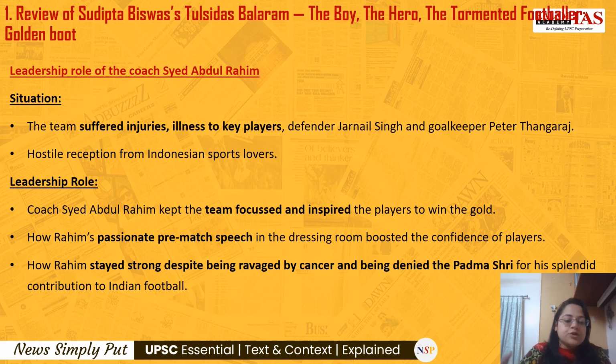And it also portrayed how Rahim's passionate pre-match speech in the dressing room boosted the confidence of the players. And again Rahim, how he stayed strong despite being ravaged by cancer and being denied the Padma Shri for his splendid contribution to Indian football. So this case study, this personality, we can easily quote wherever we get a chance to write with keywords like leadership, dedication, determination.